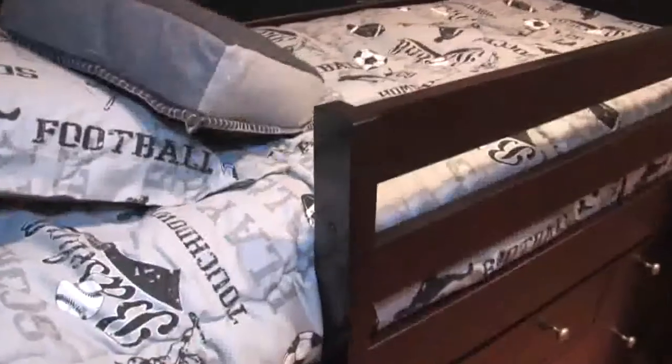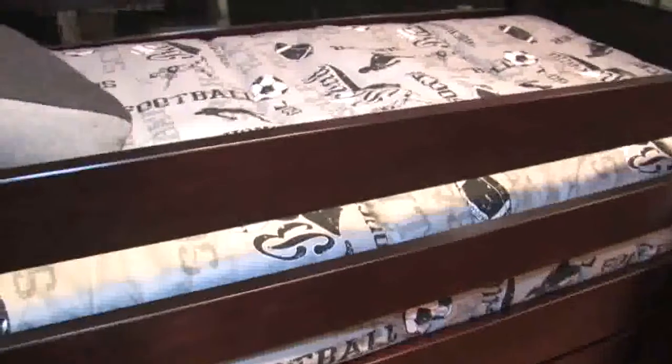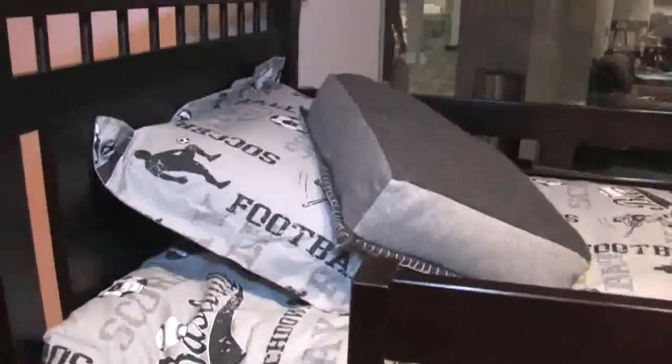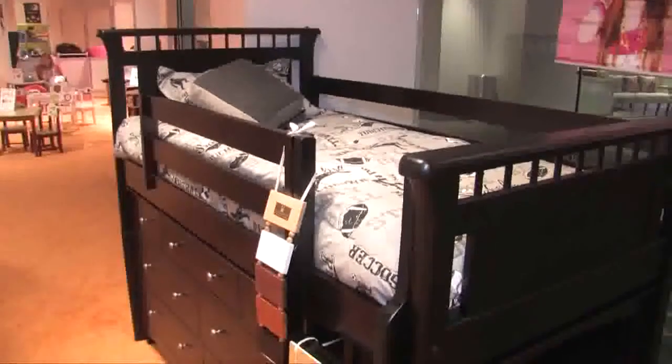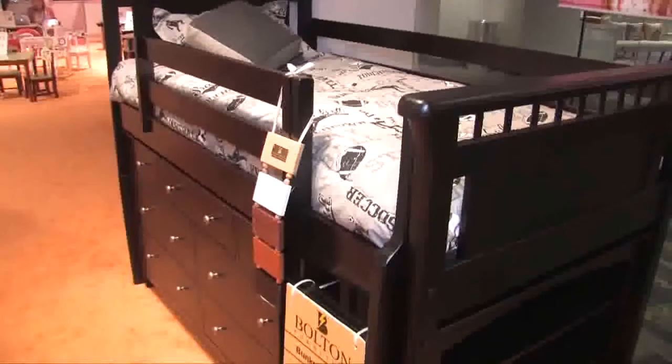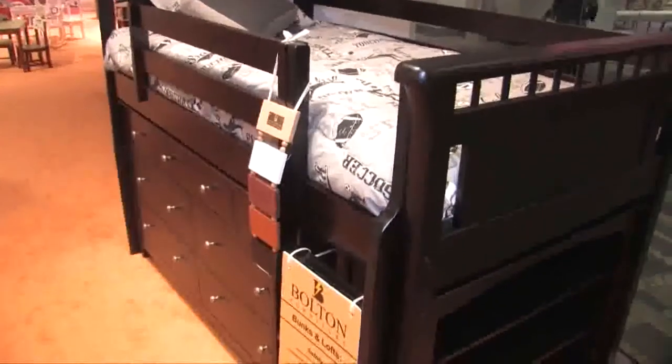And our loft configurations that we do, the low lofts, they start with our standard bed systems. You add a lift kit. And later on, if you want to put the bed back into a standard twin and add complementary pieces, that's something you can do. And it really allows the furniture to live a long time or grow with the child, so to speak. That is pretty cool.